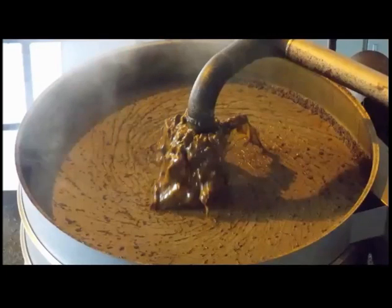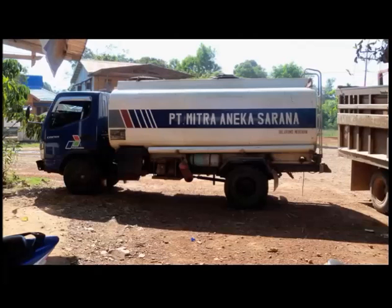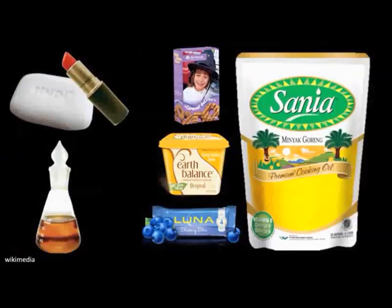And this is what crude palm oil looks like. It's very smelly, and it looks nothing like what we actually consume as an end product. After it's processed at the mill, the crude palm oil is exported to places like Malaysia, where it's further processed into the end products that we see today on the market. And these are some of the end products that we might consume here in the United States. As I said, the palm kernels generate soaps and beauty products.